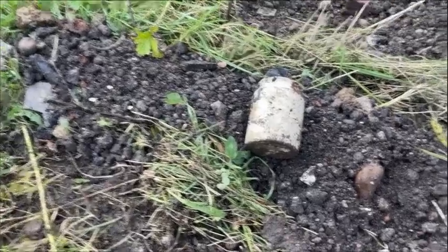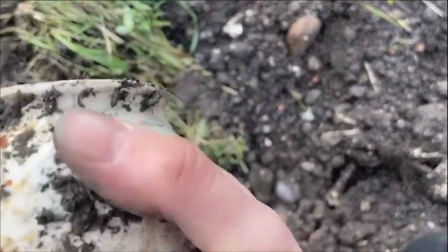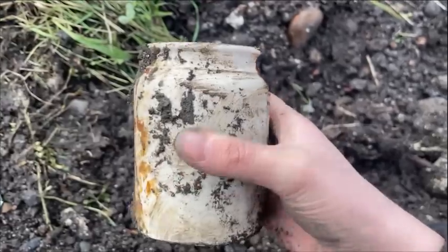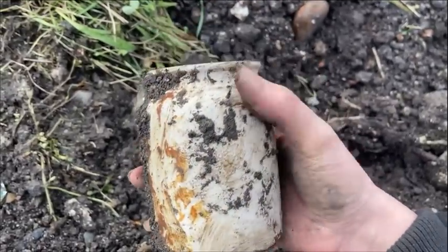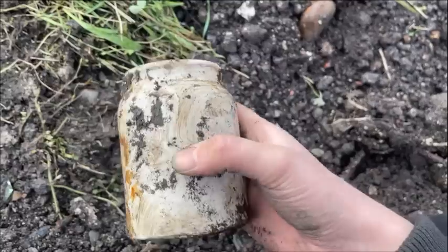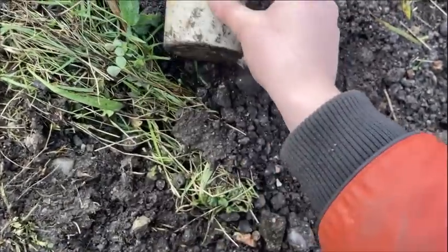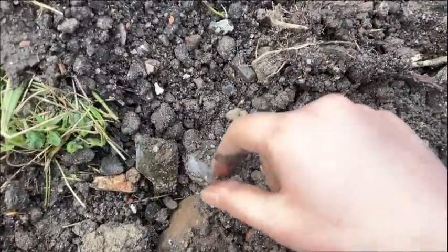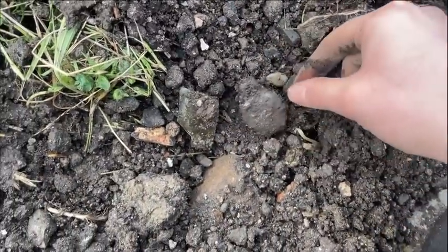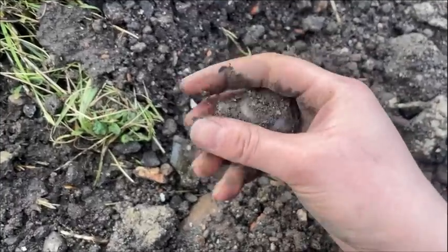Oh, I picked up this marmalade jar and it's unbroken and I quite like it because the lip is slightly different to the ones we found before. It's got a different kind of thing going on there. So I might take that and we can decorate them as well. But anyway, as I was picking that up, look at this. A tiny bottle. What kind of bottle?